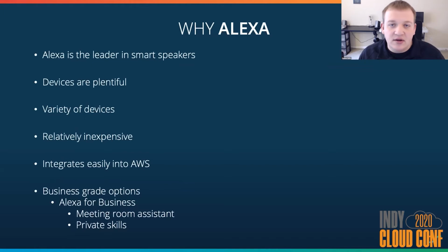There are some with screens and not screens. There are bigger screens, smaller screens. You can get one for your car. You can get the app on your phone. There's several different implementations of Alexa-based speakers, and they're relatively inexpensive. I think they range anywhere from $30-ish to $200-ish, and they integrate really easily into AWS. And also there's some business grade options that make it kind of an interesting technology for the workplace.